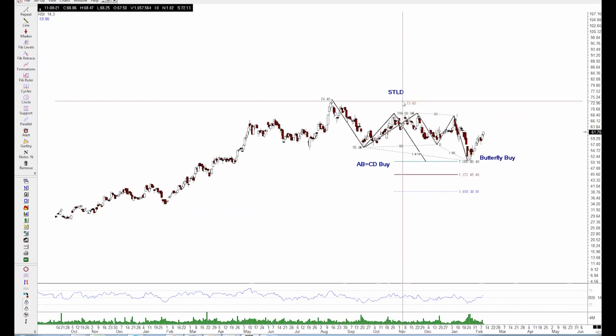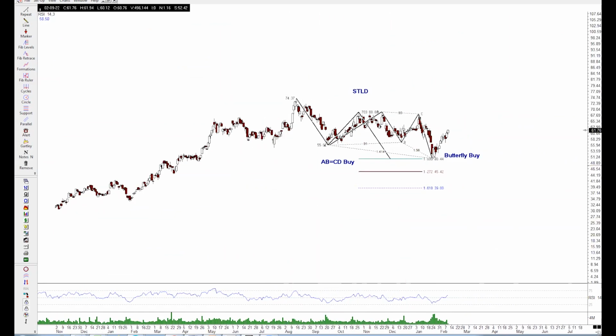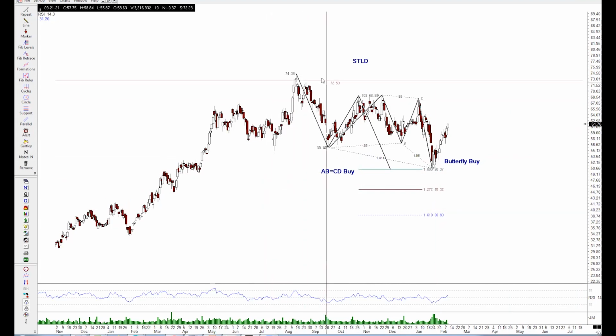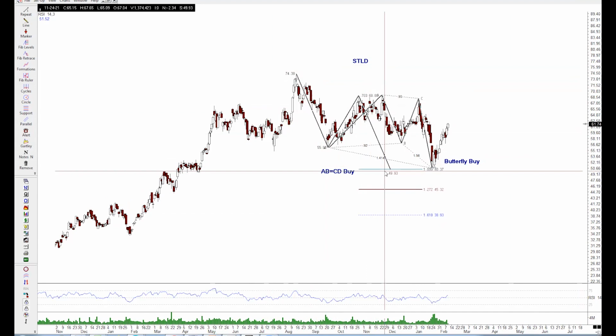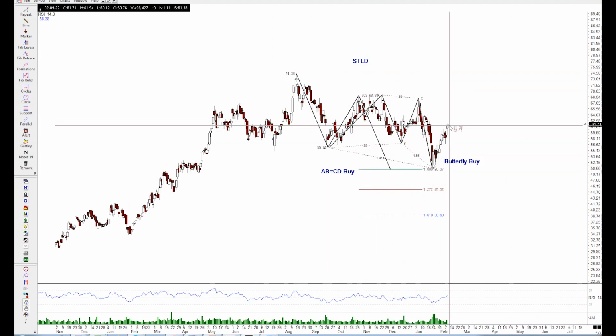And the symbol here, STLD. This is also steel and same type of pattern that we just looked at on US Steel. And here's where the little previous high had been. This is where the A, B, C, D had started. And then we have the butterfly buy pattern with that completing at the same point as the larger A, B, C, D. And this has also moved up to the upside.